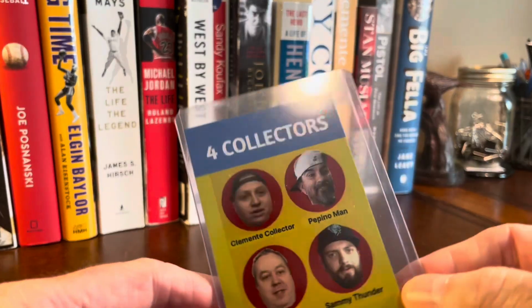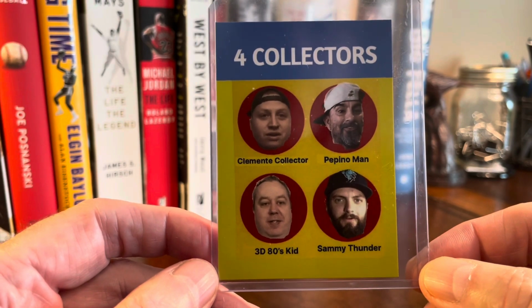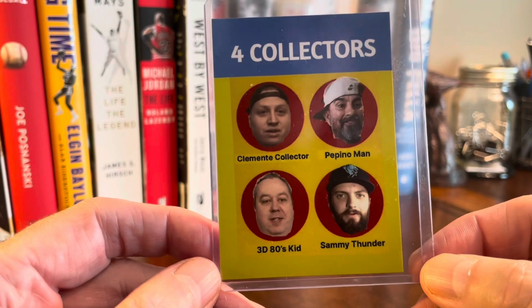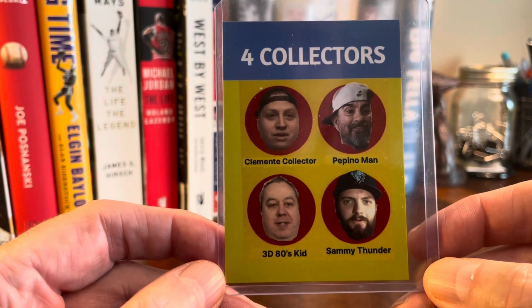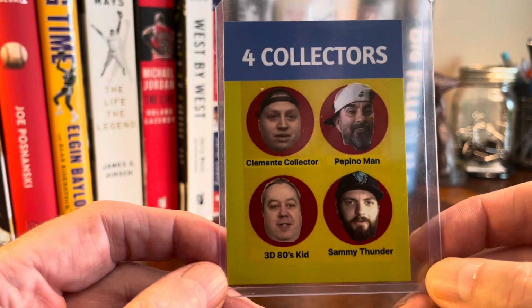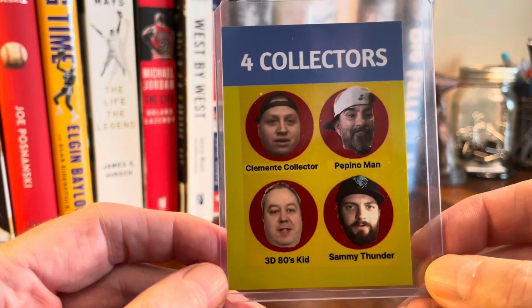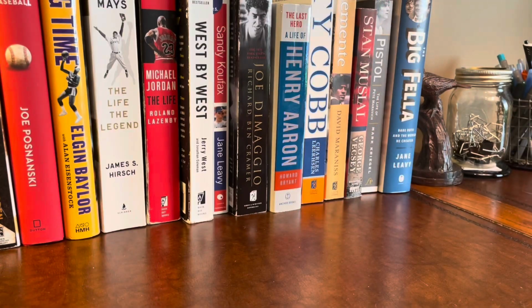And John also sent this fantastic 4 collectors card, which maybe I'll get a chance to get this one autographed someday. You've got Pepino Man up there in the right hand corner, and Sammy Thunder down below, and then you've got Theo, Clemente Collector, and John of 3D 80s Kid. They have some fantastic content, so thank you, John.